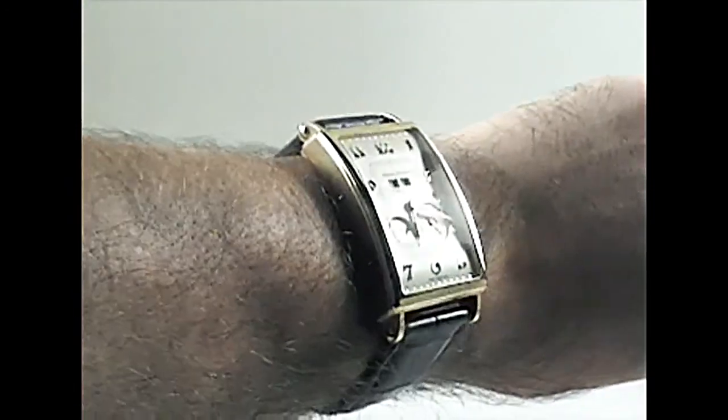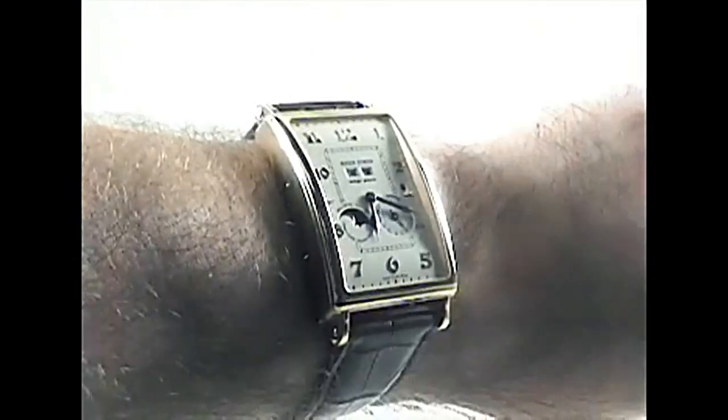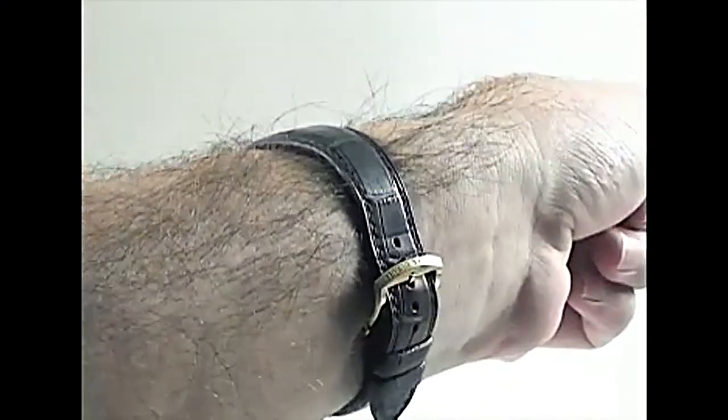The watch's distinct curved rectangular case is 32 millimeters wide by 47 millimeters tall.